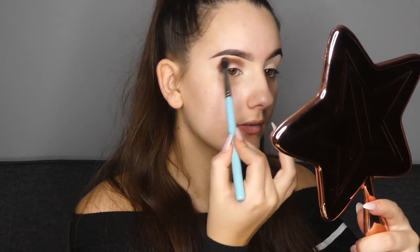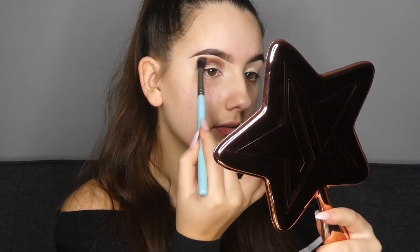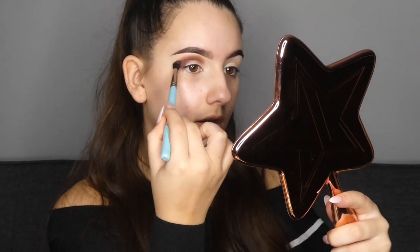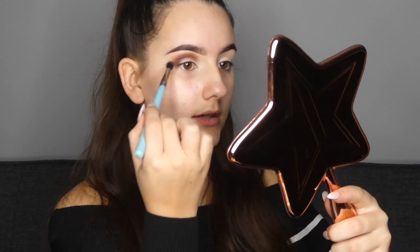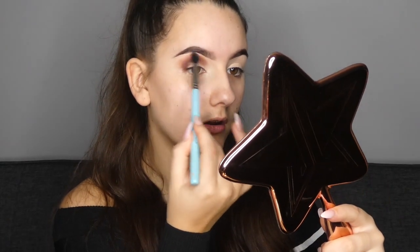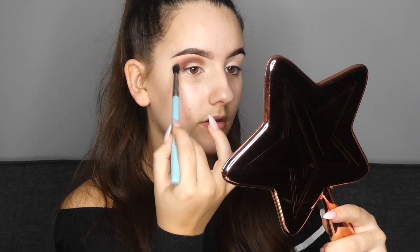So I'm going to mix a little bit of Fling and a little bit of S&M and a more. And then just taking a big fluffy brush, and then just circling the outer edges, because you still want that blend. And again, just keep blending that out.